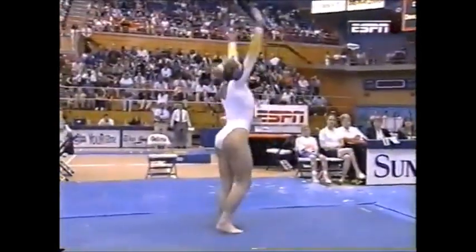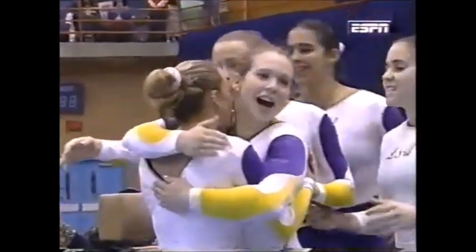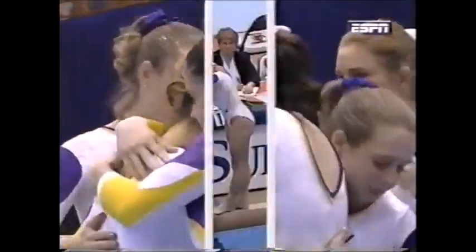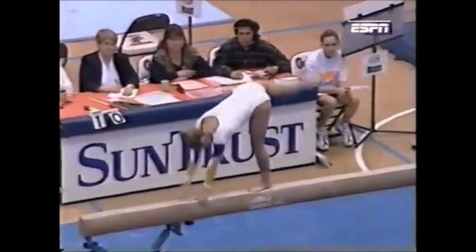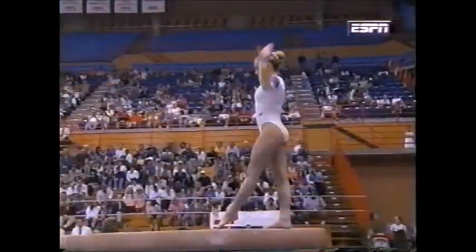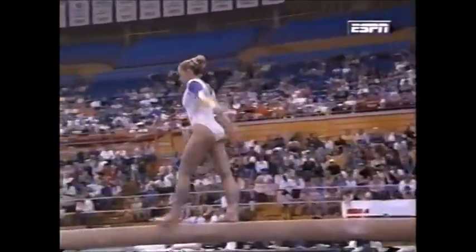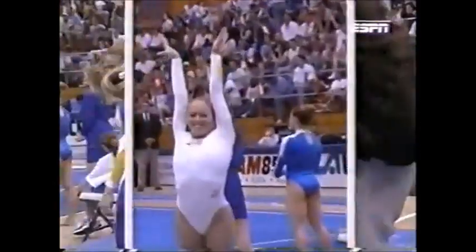She does a 1.5 twisting layout, a Rudy for the dismount. She manages to stay on the beam. She's executing a back handspring. Now watch the legs here. Just a slight bending, and in the layout, good landing. And on the dismount, she will do a front aerial with a 1.5 twist called a Rudy. Good finish there.